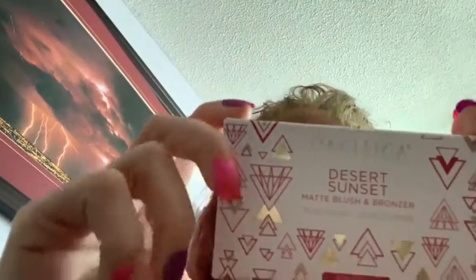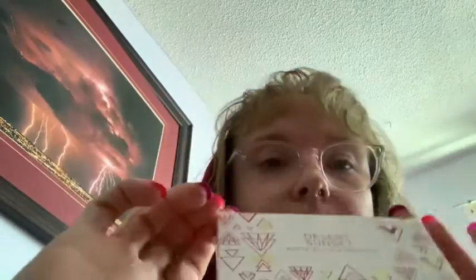Okay. And then, there it is. Oh, the kids are gonna have fun with this bubble wrap. Oh, I can't even open it. Open. There we go. Yeah, the kids are gonna have fun with the bubble wrap. This is the Pacifica Desert Sunset Matte Blush and Bronzer. It's cute. How do I open? Oh, there you are. I'm gonna have to bring out my knife.